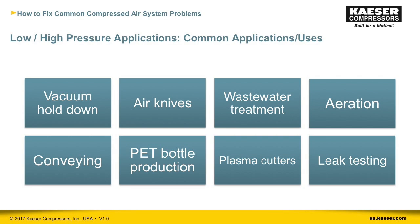And here's a list of common applications in a plant where you may benefit from using blowers or boosters instead of compressors. If you have any of these, take a good look and see if you might benefit from making the switch. There's potential for significant energy and maintenance cost savings.